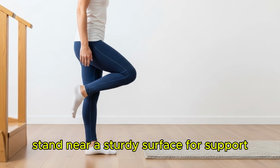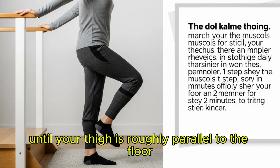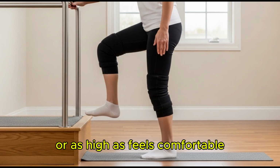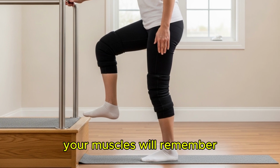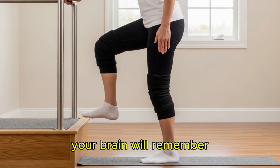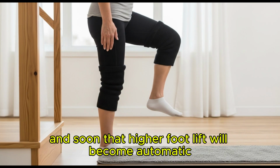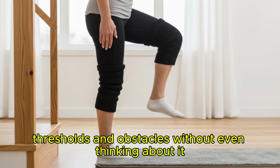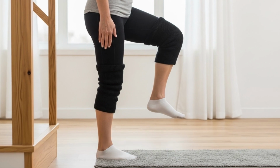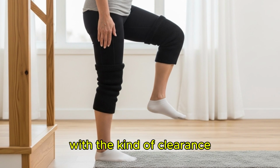Stand near a sturdy surface for support. March in place slowly, lifting each knee until your thigh is roughly parallel to the floor, or as high as feels comfortable. Do this for 1 to 2 minutes each day. Your muscles will remember, your brain will remember, and soon, that higher foot lift will become automatic. You'll step over rugs, thresholds, and obstacles without even thinking about it. This trick helps you move through your home and the world with the kind of clearance that keeps you safe from unexpected trips.